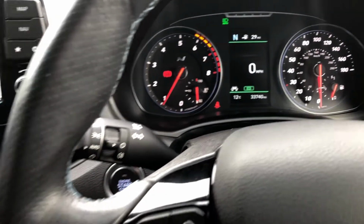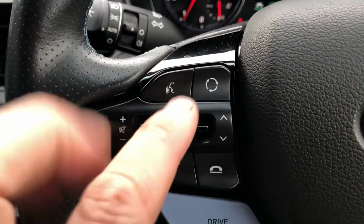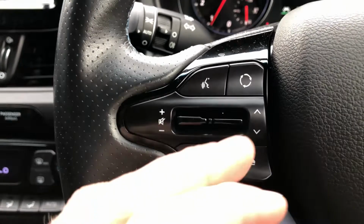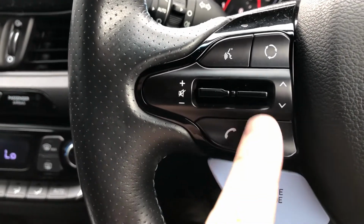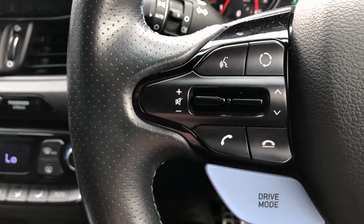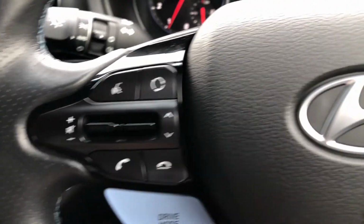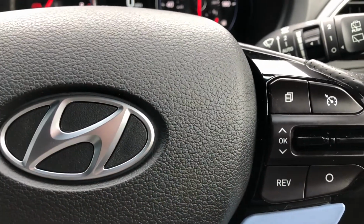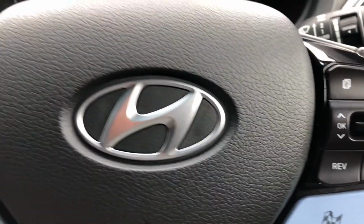Now on the wheel, voice control, you've also got your different options just around here as well for cycling in terms of DAB and media sources. Here you've got your options for seeking different tracks, changing the station and volume control, and you've got Bluetooth telephone as well. Instrument cluster menu, of course you've got your cruise control options and speedo on there as well.